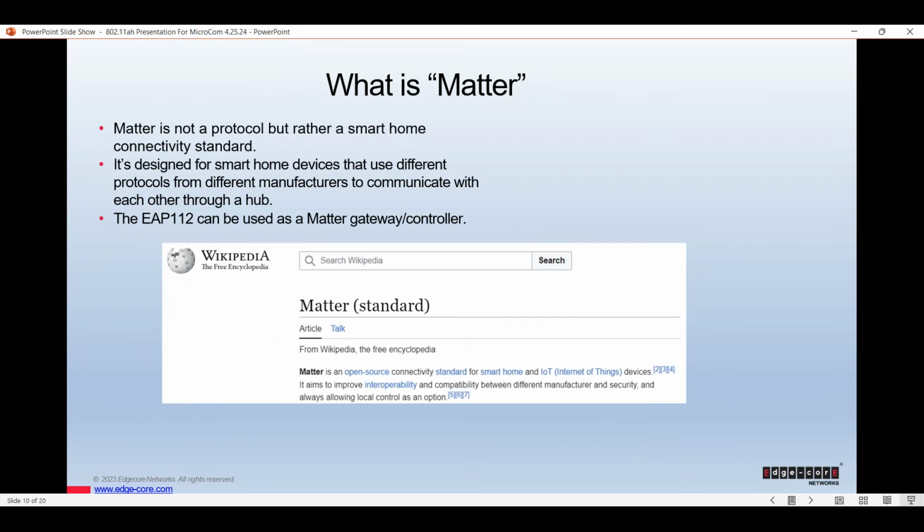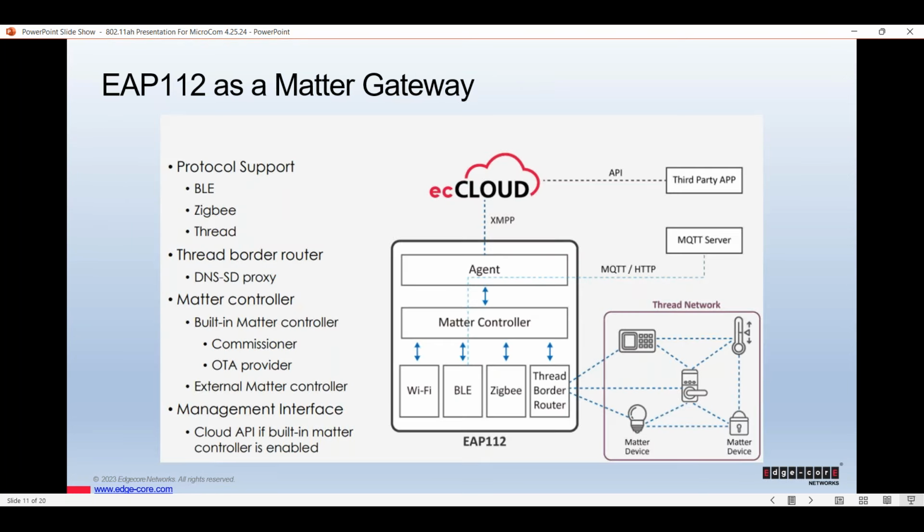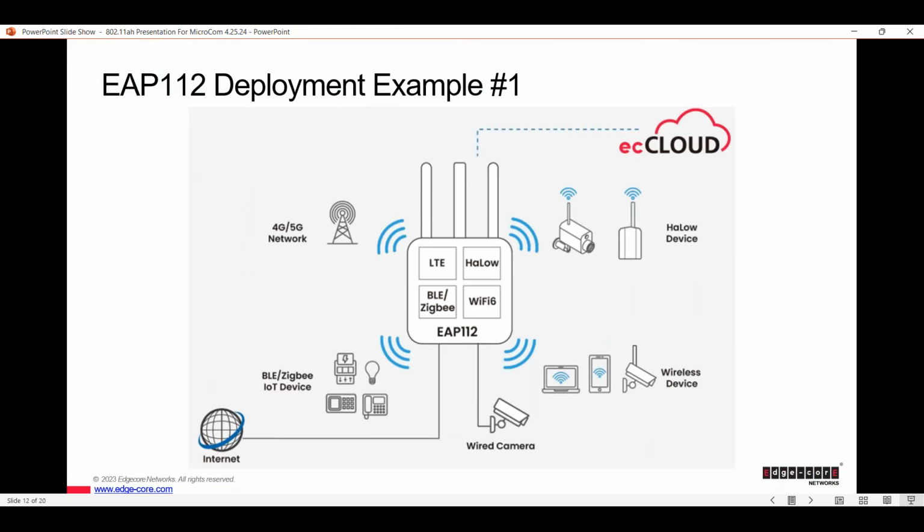Now, what is Matter? I want to cover that real quick. Matter is not a protocol, but rather a home connectivity standard. So the EAP112 can be used as a Matter gateway and controller. There's just a slide showing how the EAP112 can do a lot. There's even a Thread border router, a Matter controller, so there are Matter supported devices. Matter allows different manufacturers interoperability through the Matter standard. So that's the key. They can still intercommunicate, where the EAP112 acts as the controller.